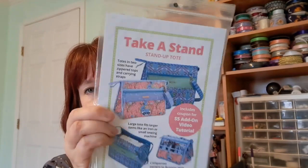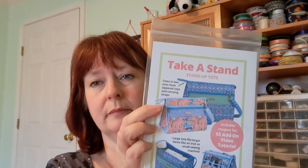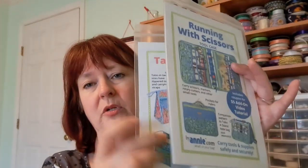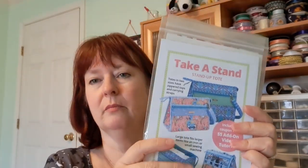One of them is the Take a Stand tote bag, which I thought was cute. And it will be good for when we're traveling. I can, you know, maybe put some, like it shows scissors and things like that in it for me to work on, you know, whatever I want to work on while we're traveling.